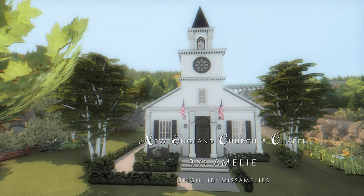For the next lot, this is the New England Church and Chapel by Amelie, and a note about this lot from the creator says it is inspired by the churches and chapels in the smaller towns. This historical building makes the perfect wedding venue for your Sims looking to spend their special day in the company of their closest family and friends. And there is even a suggested gameplay idea, so if you enjoy incorporating religion in your game, you could also turn this into an actual church for your Sims to visit.